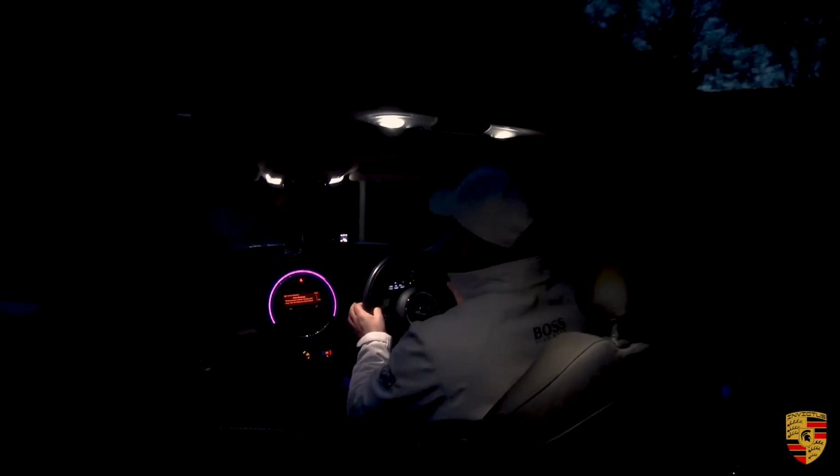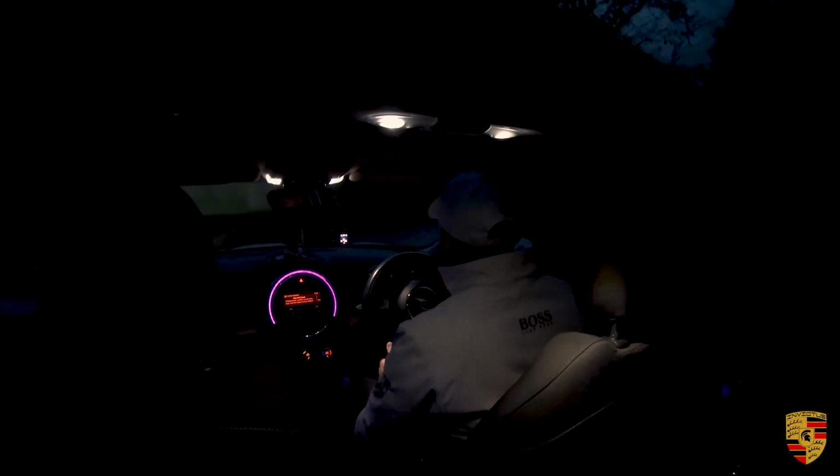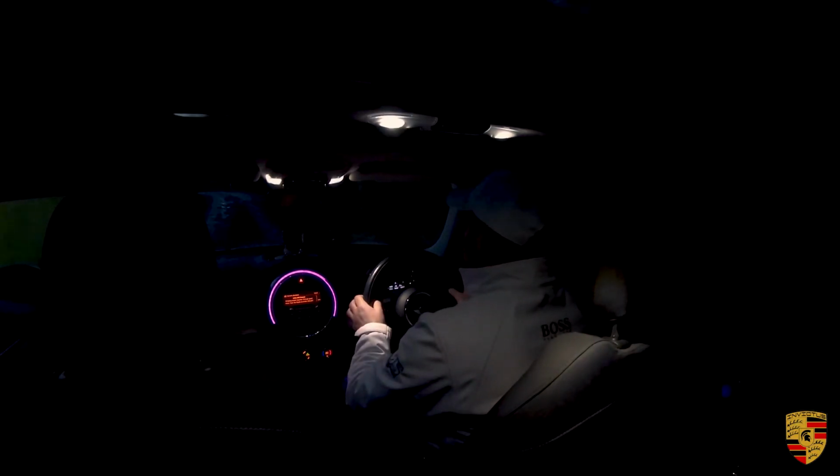In terms of performance figures, for those that like to know what it is capable of, the 1.5 litre diesel turbocharged engine produces 114 brake horsepower. It's actually very torquey for the size of the engine. It produces 270 Newton meters of torque. The 0 to 60 miles per hour is achieved in 9.2 seconds. And the top speed again is astonishing considering it's only a 1.5 litre, that is 127 miles per hour.